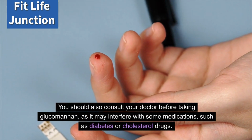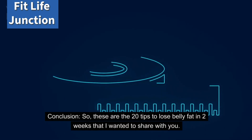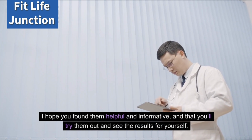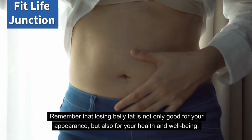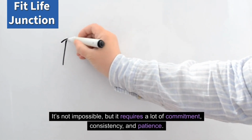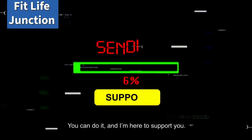Conclusion. So, these are the 20 tips to lose belly fat in 2 weeks that I wanted to share with you. I hope you found them helpful and informative, and that you'll try them out and see the results for yourself. Remember that losing belly fat is not only good for your appearance, but also for your health and well-being. It's not impossible, but it requires a lot of commitment, consistency, and patience. So, don't give up, and don't let anything stop you from achieving your goal. You can do it, and I'm here to support you.